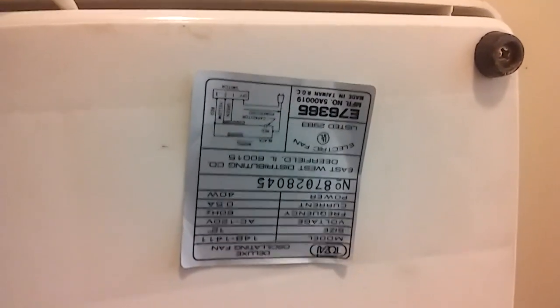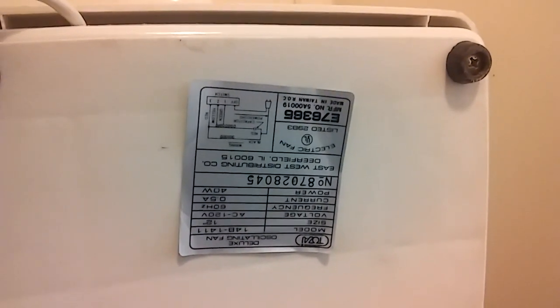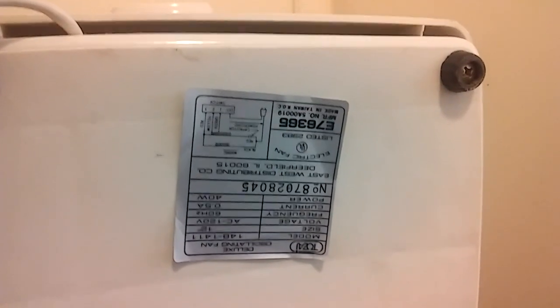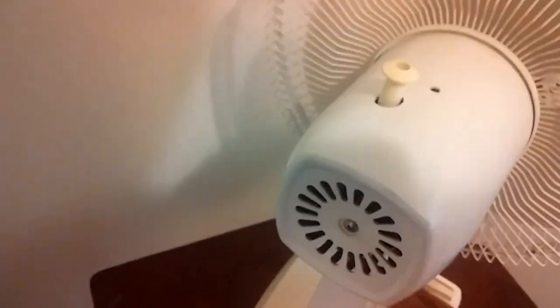Model 148-1411. Deluxe Oscillating Fan. 120 volts, 60 hertz, 0.5 amps. East-West Distributing Company, Deerfield, Illinois. Interesting. Where was this made? I didn't even look at that. Pretty sure it's Taiwan. Made in Taiwan, yes.